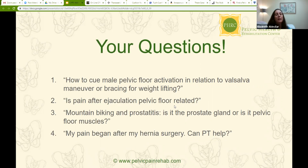The second question is, is pain after ejaculation pelvic floor related? And I would say very often yes. The muscles that are intricately involved in ejaculation are some of the superficial pelvic floor muscles. If those muscles are dysfunctional or too tight, during ejaculation those muscles rapidly contract and relax, and if they're too tight, they often stay tight after ejaculation, which can produce pain after ejaculation. So that is something that can be successfully treated with a pelvic floor physical therapist.